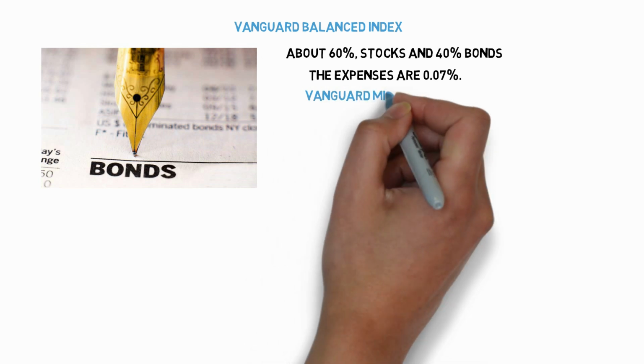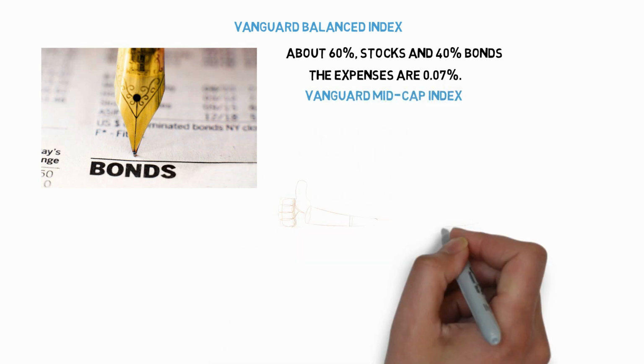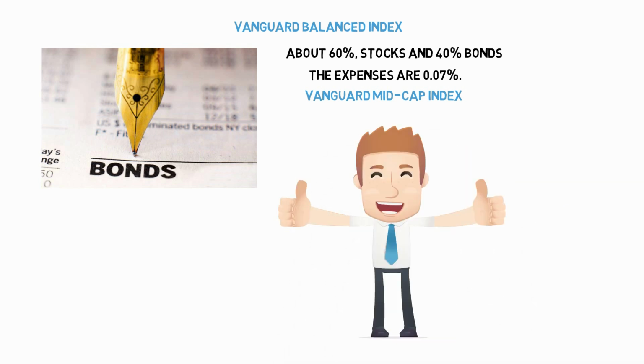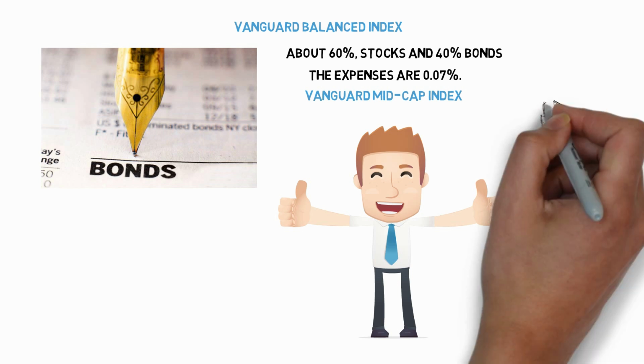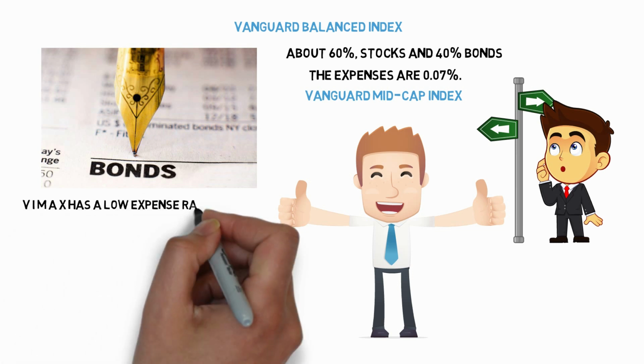Ninth is Vanguard Midcap Index. Historically, small and mid-cap stocks have performed better than large-cap stocks in the long run, but mid-cap stocks can be the wisest choice of the three. Although mid-cap stocks generally have a higher market risk, they typically have a lower risk than small caps. Investors often consider mid-caps to be the sweet spot of investing because of their returns in relation to risk.